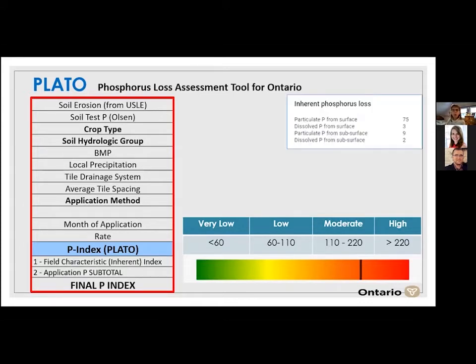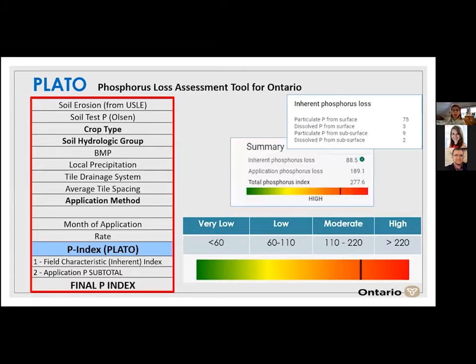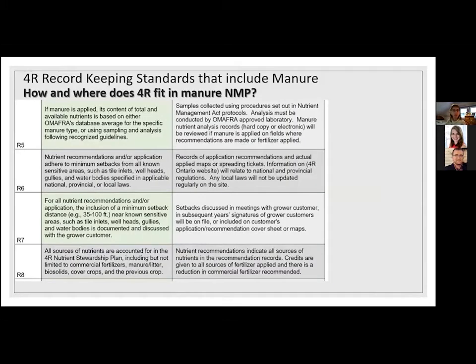So we look at, for the field characteristics or the inherent phosphorus loss, particulate from the surface, particulate from the subsurface or from the tile, dissolved from the surface, and dissolved phosphorus from tile. And then we do the same thing for the application, for the manure or for the fertilizer. Those get put together to give a total phosphorus loss assessment. And so that's part of our nutrient management software that's available to farms.